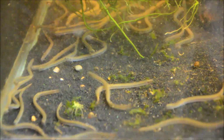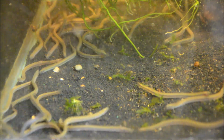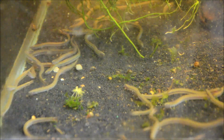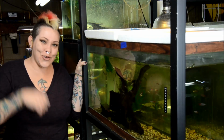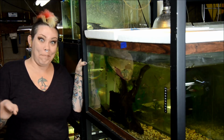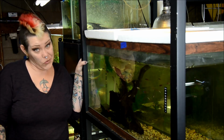All in all, if I were to pick a Kuhli species for me to keep long term, this would be it, because I think they have a really subtle beauty and I really enjoy watching their social activities. So there you go, the smallest fish that gives me the biggest heebie-jeebies. But all in all, even I have to admit, they're pretty freaking cool.